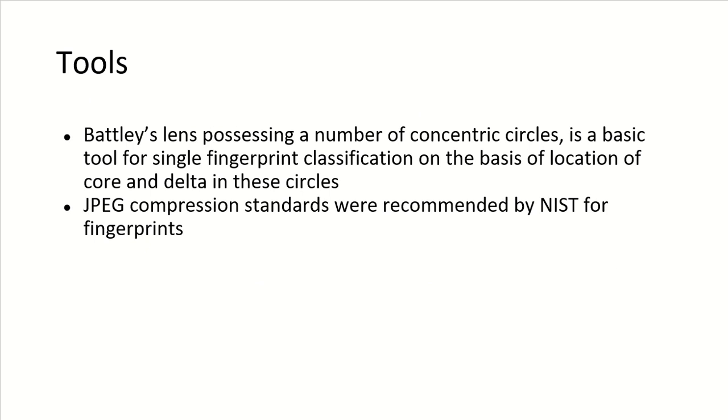The tools used for classification of fingerprints. Batley's lens has a number of concentric circles and it is used for single fingerprint classification based on the location of core and delta in these circles. JPEG compression standards were recommended by NIST for fingerprints.